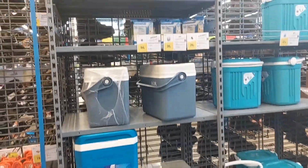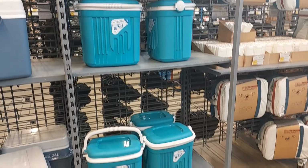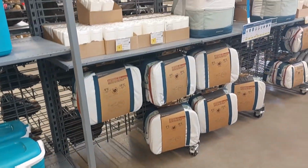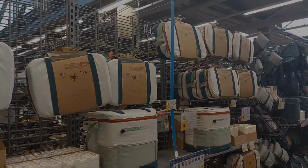And coolers, they had these electric coolers you can recharge in your car. I have an electric cooler. I bought it from Lidl some time ago, but I love that you can actually plug it in the car as well as the house.